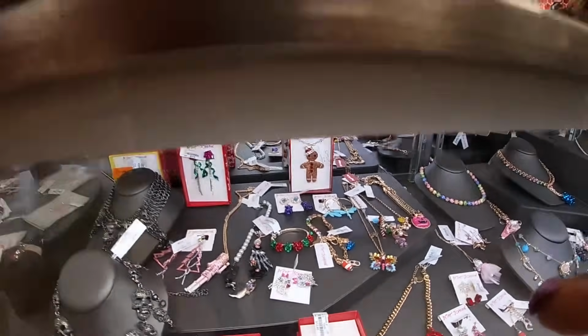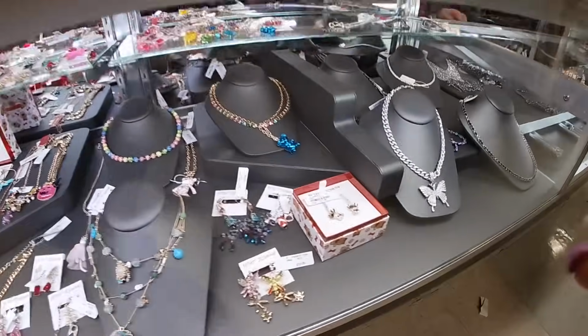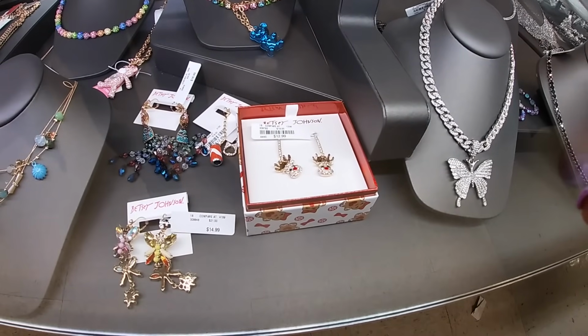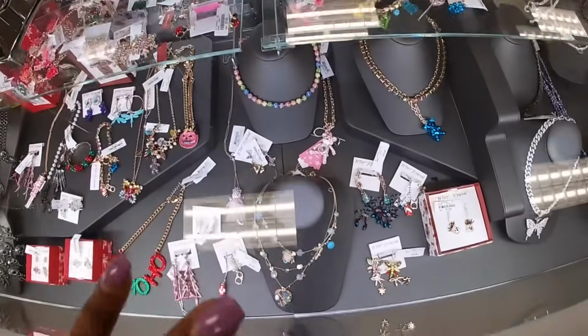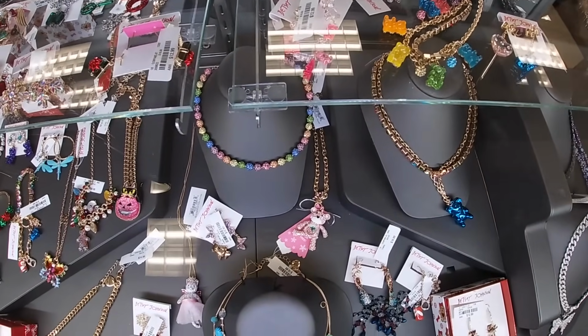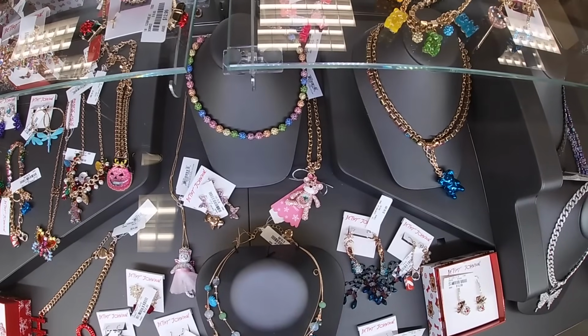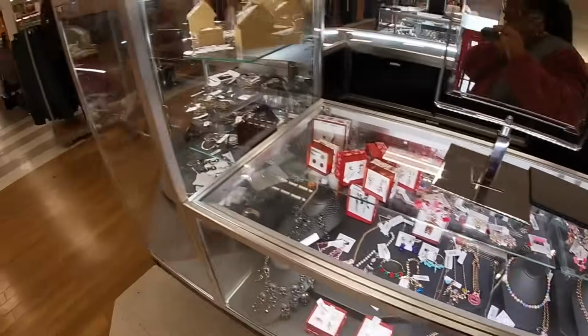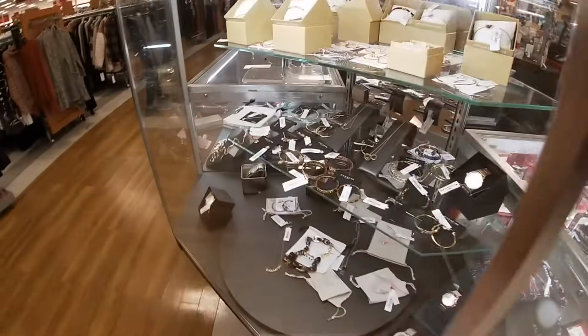16. 13 for the reindeer. And then look at the cute pink bear. That one is 25. I hope you guys can see it through the glare, through the case.